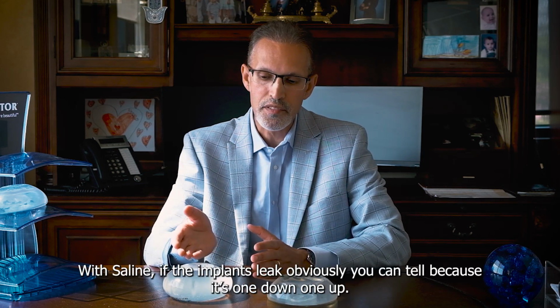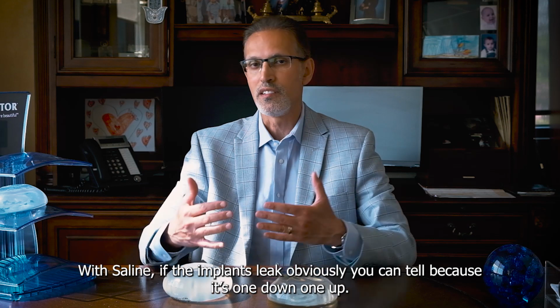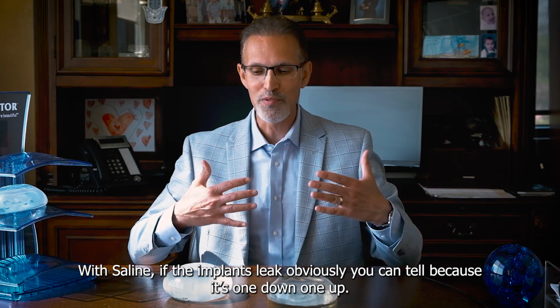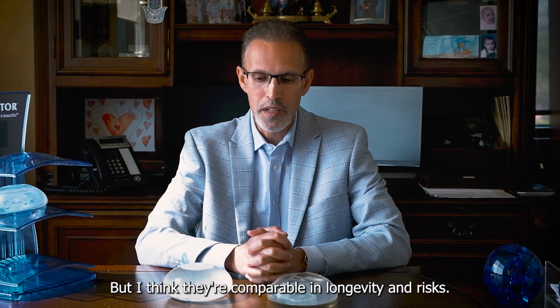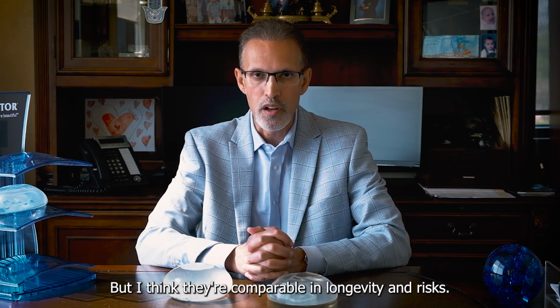With saline, if the implants leak, obviously you can tell because it's one down, one up, right? It's obvious. With silicone, it's a little bit harder to tell. But I think they're comparable in longevity and risks.